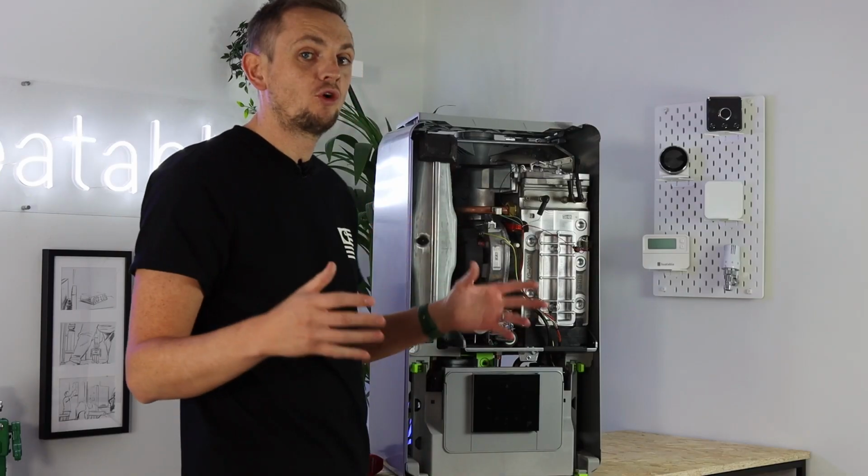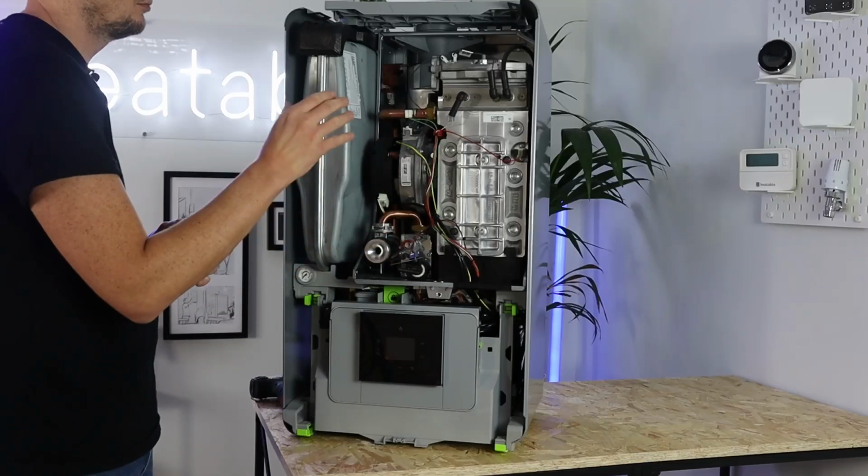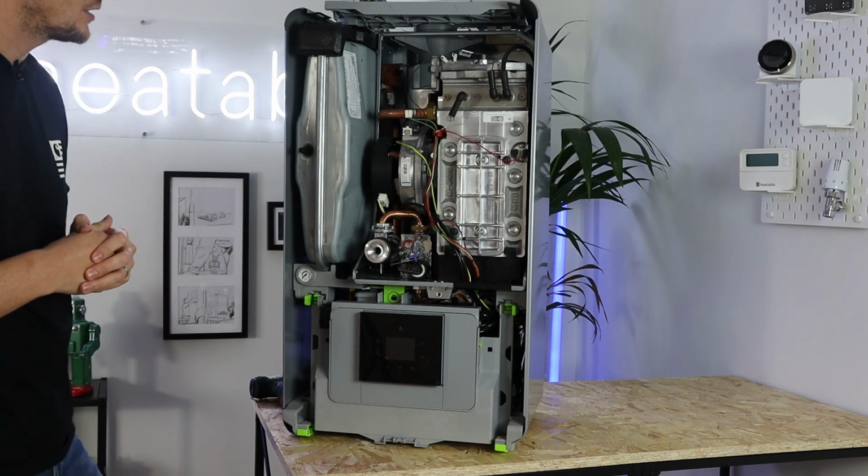Obviously, we discussed before that this boiler is very, very efficient. That gas valve has multiple operation points. It is a very, very high-end bit of kit.